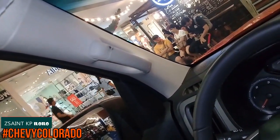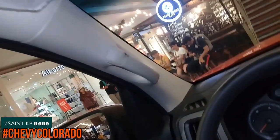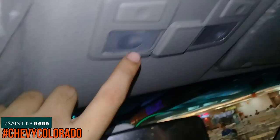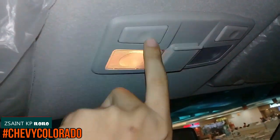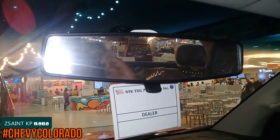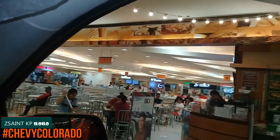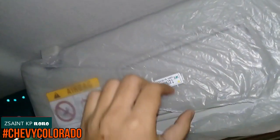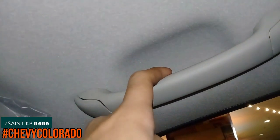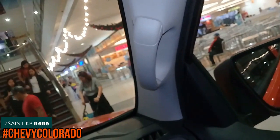Grip handle located at the A-pillar for the driver's side that helps you to support while getting in and out of the car. The driver's side does get a sun visor, interior lights right above, and a manual dimming rear view mirror. The front passenger side does get a sun visor with a vanity mirror. Grip handle for the front passenger side, as well at the A-pillar, that helps you to support while getting in and out of the truck.